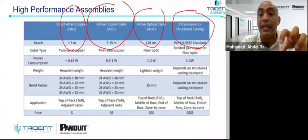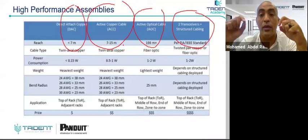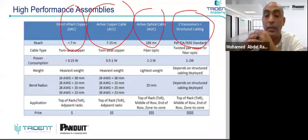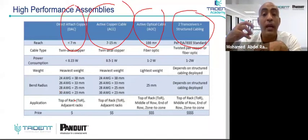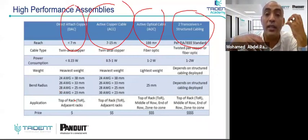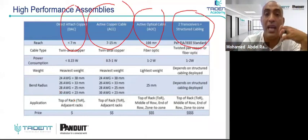It is a plug and play solution. You can use it for your distance. You can connect it to the top of the rack or even an adjacent cabinet. You can connect it directly to the top of the rack or mid of row. Lower power consumption. The cable management is easier using this cable, but you need to consider the maximum distance reach for the connections to choose the right cable.